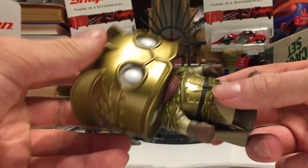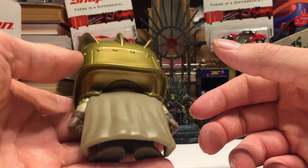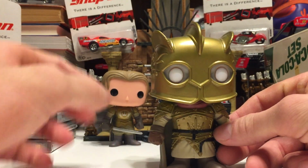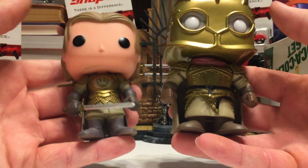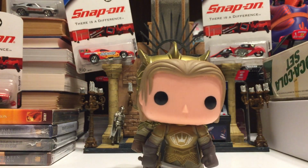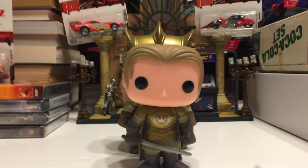His skin is a weird kind of pale color, and he does have white eyes with a nice red outline. So one other thing to note is this is a pretty hefty pop, as would be expected, because he is a full, probably 4.5-inch pop, and as you can see his body, just in general, is a lot bulkier than a standard pop. If we put him behind Jaime there, I'll give you a better view of how he sticks out, and his arms are just a little bit wider.